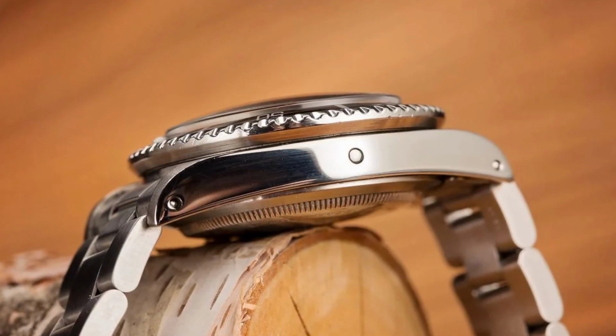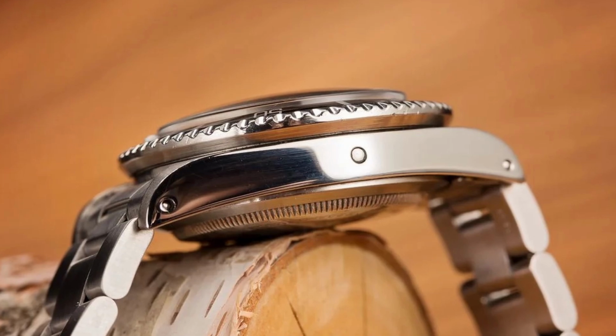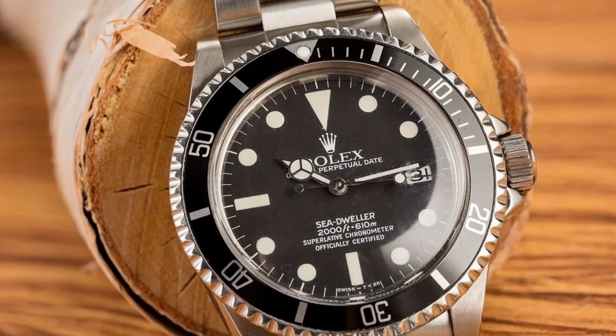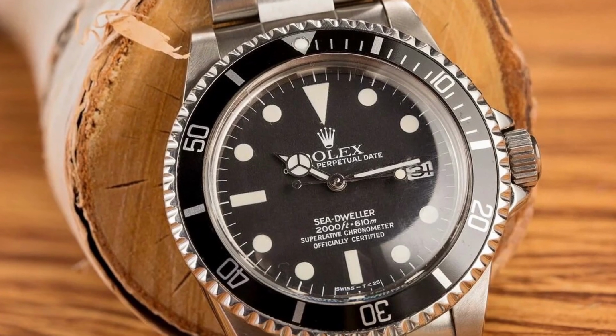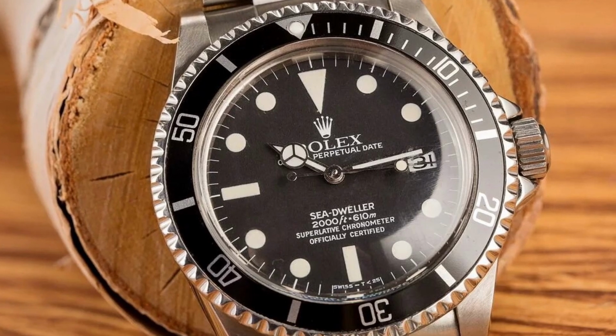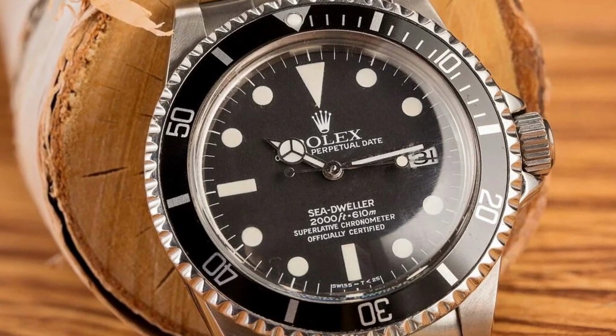The basic design of the Sea Dweller is very similar to the Submariner, but the most obvious differences are the lack of a date cyclops and a slightly thicker case. This watch featured a 40mm stainless steel case and 610 meters of water resistance.